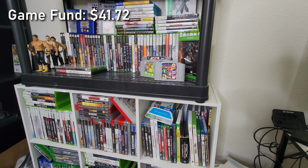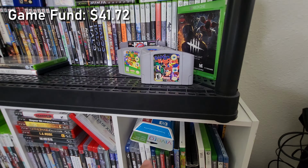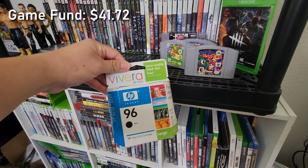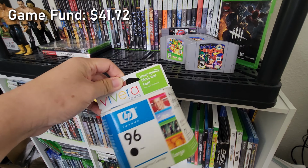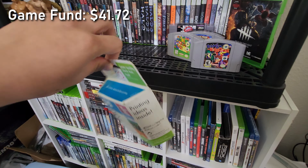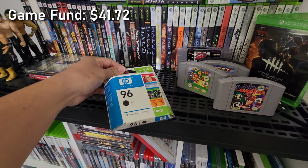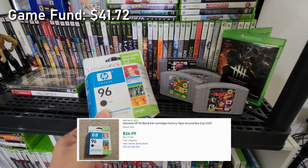Here at our game showcase with a couple of updates, sold some items. The first thing we sold was this Vivera HP ink cartridge. I'm very surprised to see how well these ink cartridges are selling. I've been seeing them a lot more around at thrift stores and other places, which is great. And this sold within the day of me posting it. It sold for around $25 on eBay. Really happy with that sale.